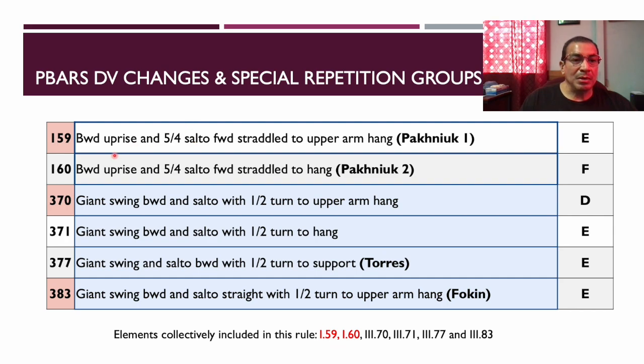59 and 60 happen to be in group 1, not in group 2, and they are the pack nuke 1 and 2, which are the backup pike to 1 1/4 forward straddle salto, either to upper arm or to hang. And the rest of the elements are elements that some of them are very risky, not seen so often, which is the giant swing with salto and salto with half turn to upper arm hang, which is kind of seen in current gymnastics, the same variation to a hang. And then the Torres, which is the same element, a giant swing, salto backward with half turn, but to support, so it's more difficult. And the element by the gymnast from Uzbekistan, I don't want to say his last name.